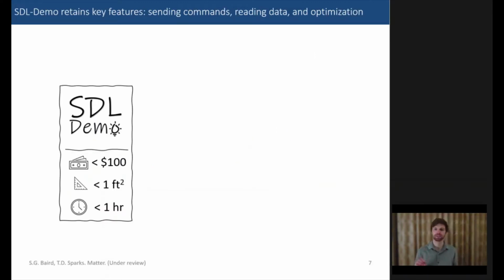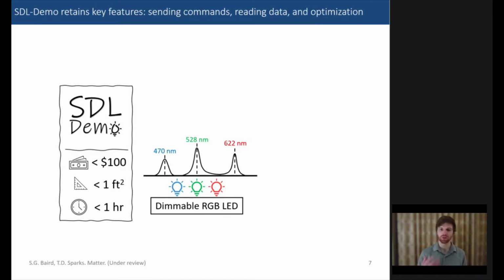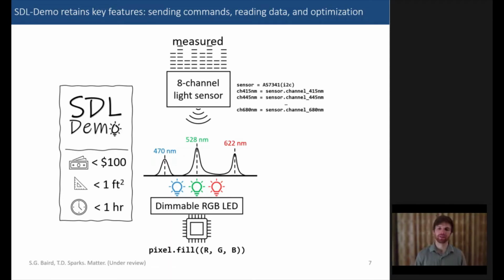And I mentioned before that the SDL demo retains key features. Some of these are sending commands, reading data, and the ability to optimize or close the loop in an optimization loop. So here we have this dimmable RGB LED, so three distinct LEDs, each with their own characteristic spectra and wavelengths. And so, blue is sitting around 470 nanometers, green at 528, red at 622 nanometers. And you can control the individual brightnesses of each of these LEDs using a microcontroller and sense the spectrum, or the mixture of that light, using a low-cost sensor with 8 discrete wavelengths that it measures.